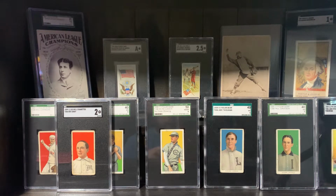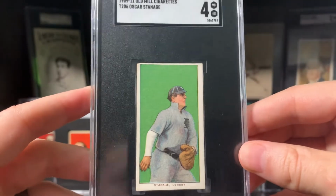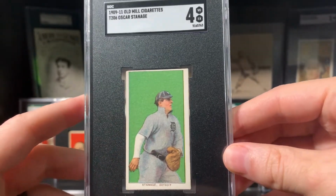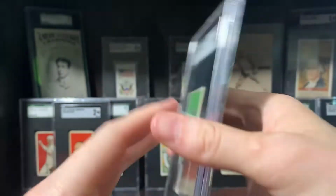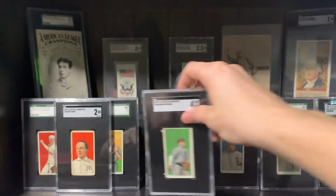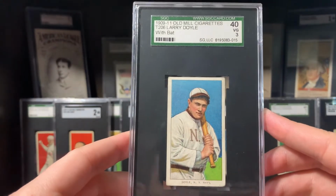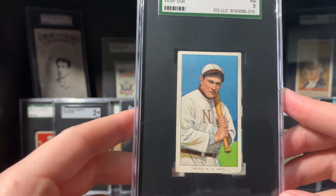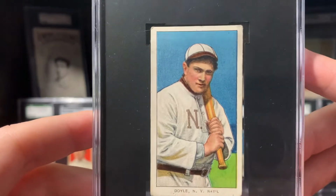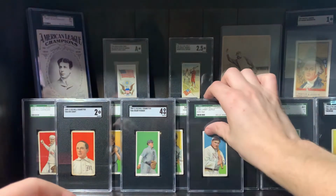Next up, I've had this one forever. I bought this card, gosh, literally probably a year ago. It's been on my desk at least that long. Oscar Stanage. Really cool. Really nice Old Mill. Four. Just great color. Centering issues, but no creases, anything like that. Really great card. And then, what up, Max Jackson? Got me a Larry Doyle with bat. Old Mill. Love this image. Great card. Really nice Old Mill.